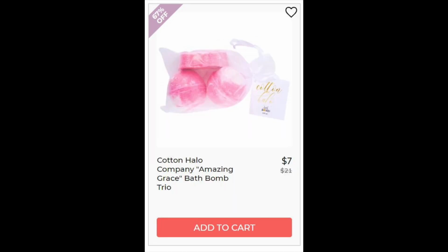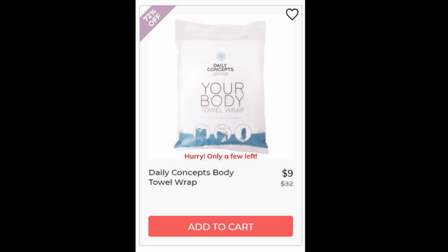The next company is the Cotton Halo Company Amazing Grace Bath Bomb Trio. I could not find enough reviews on this either. They had a really cool story though. It was a small business in Arkansas, and the lady's a nurse and wasn't really liking what she was finding in the ingredients of bath bombs, so she started her own company after she had family loss. So it's kind of cool to support a small business like that, and that a small business like that is in our edit sale. Next we have Daily Concepts Body Towel Wrap, and that did not have enough reviews.